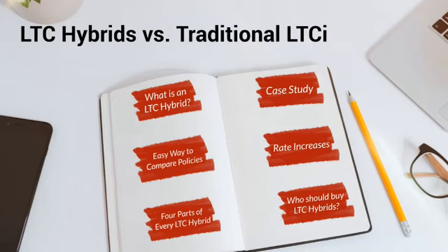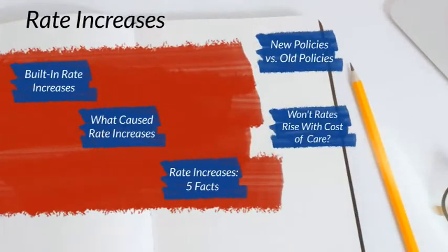Well, let's talk about that. First of all, we've got an entire webinar just devoted to rate increase regulations, and how newer policies are protected from the old rate increases. So go to my website, click on webinars, and you can sign up for the next one that's coming.